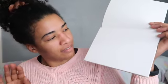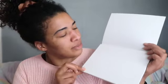I imagine it'll have a smoother look when I paint on it. It'll probably be less absorbent. Like I probably won't have to use as much paint or ink. I'm planning to paint and draw on these.